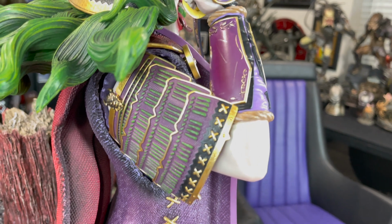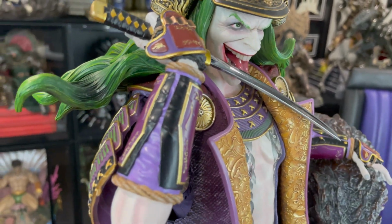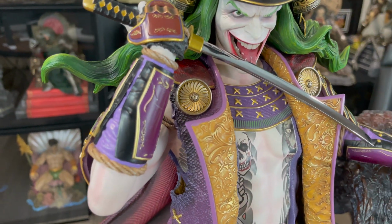And here you see the armored shoulder pads, very similar to his dress down here. These awesome gauntlets that he has. Different colors of purple. Again, some more ornate designs. Some black padding in there.